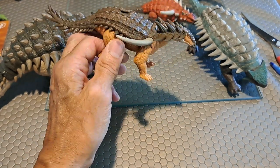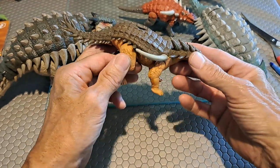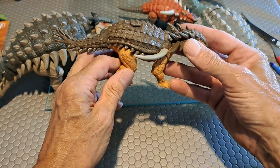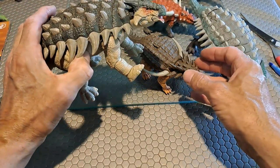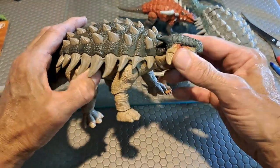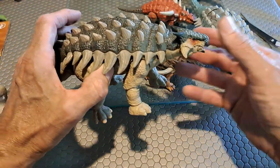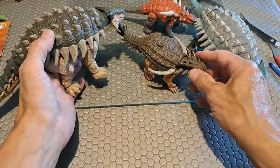So this dinosaur was named in 2017. All right, so it really wasn't discovered until pretty late. Ankylosaurus was named in 1908. So about almost 120 years ago, they knew about Ankylosaurus, and that's why, growing up, this was one of the common dinosaurs we knew about.